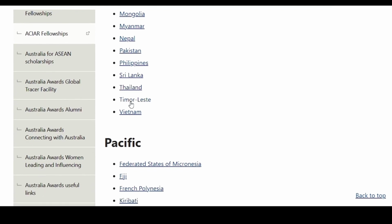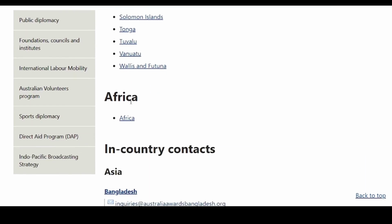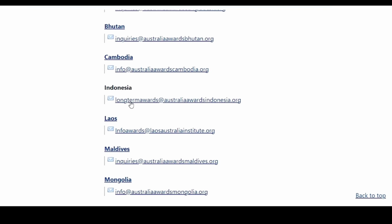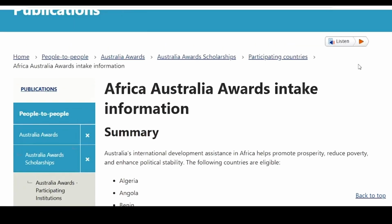Then in the Pacific, you've got the Fiji Islands, Samoa, Solomon Islands. If you fall under these categories, you're there. Africa, we've got you here. Asia, see. So let's click on Africa. I'll use that as an example in this presentation, but I'm just letting you know that every other country and continent is included, but Africa will be our example for today's presentation.